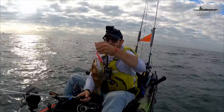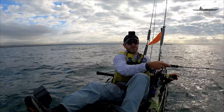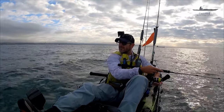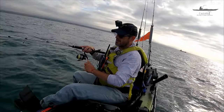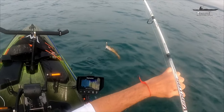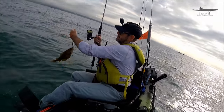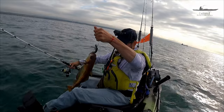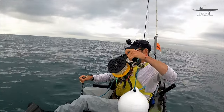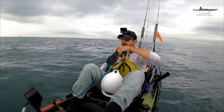And again, the pout. I guess I will have to anchor because the drift is crazy. Difficult to hit the wreck. Chunky pout. Okay, I'm trying to anchor relatively to the marker buoy.